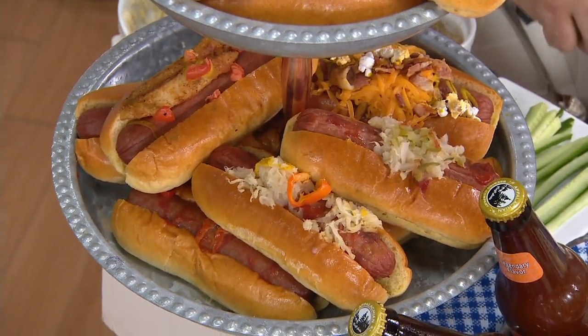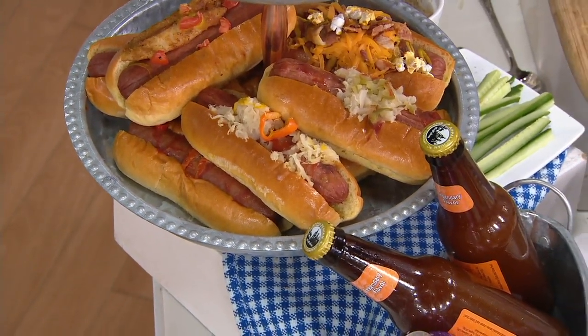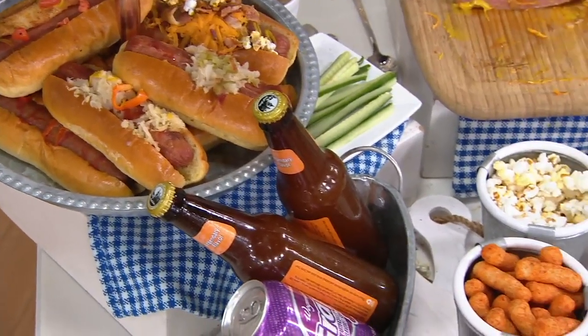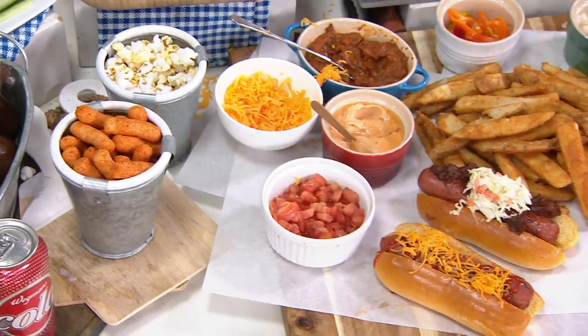I know the 36 count's been popular. We also have the 12 count for you. But this isn't just any hot dog. I want you to get creative. What would you like to top it with? Would you like to do the French fries? Do you want to make the chili dog?